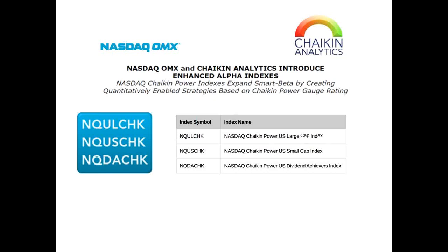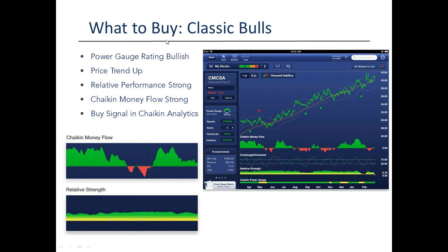And to do that, we've created a pattern and a set of examples that we call the classic bull. And to us, the classic bull is a stock like Comcast. We're looking at a one-year chart of Comcast back in 2012, and the charts are going to get bigger in a second, where the stock went from about 28 all the way up to 42, and the Power Gauge rating was bullish almost exclusively through that time, and ultimately went to 56. So first order of business, we want the Power Gauge rating to be bullish if we're going to be long that stock or trading that stock from the long side.